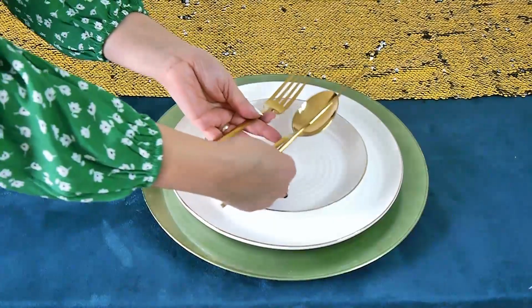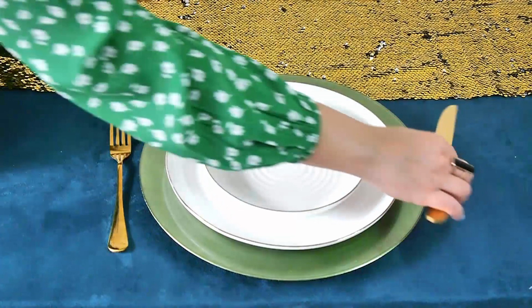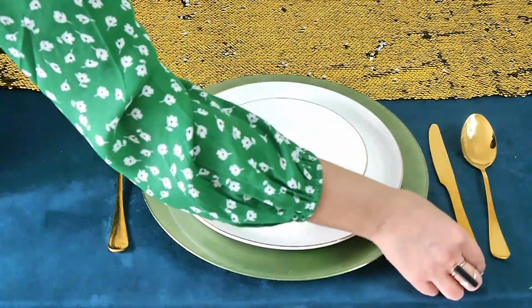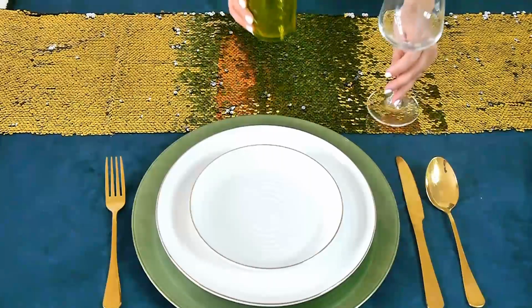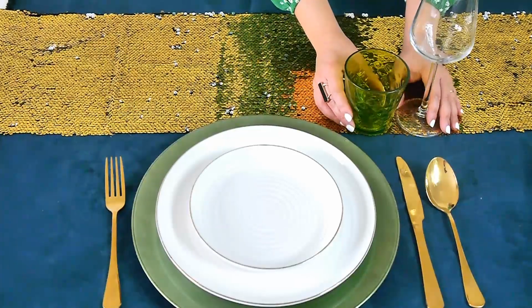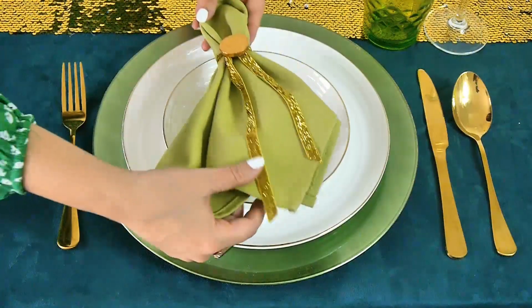And obviously, once again, to tie in with my color palette of greens and golds, I chose gold flatware, which I think adds another texture and more sparkle to the table, and it contrasts beautifully with that deep dark green velvet tablecloth. And to complete each place setting, simple wine glasses and some green goblets.